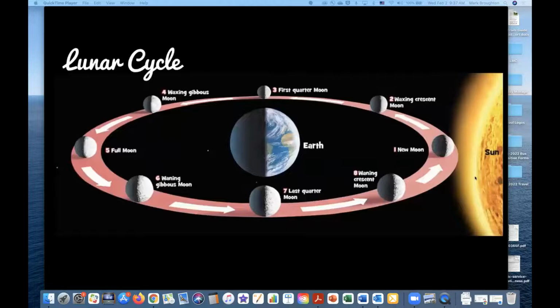So let's see a little bit more of an example. So we can see the sun all the way on the right. And here's the moon in different positions around the Earth. So you can see the Earth at the middle, and half of it is illuminated by the sun and the other half is dark. And we know that causes our day and night. Well, the moon is also illuminated on half of it. Half of it is illuminated and half of it is dark. So depending on where the moon is in relation to the Earth and the sun changes what we are able to view from Earth. So we're going to go over these different phases.